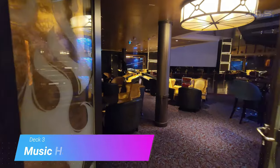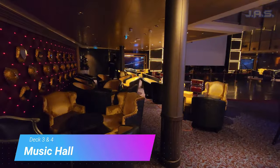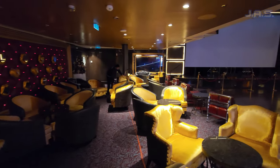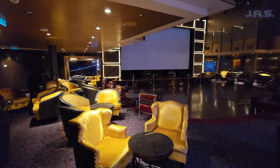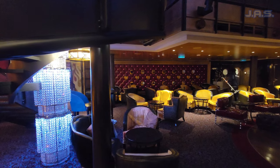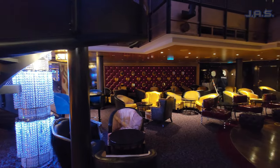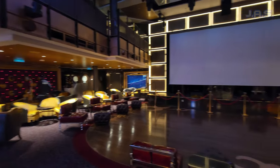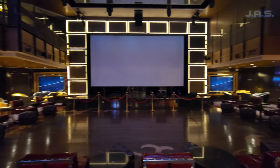Now, this is one of my favorite areas, even though on this particular cruise, I didn't spend much time here. The music hall is a really cool, almost bar slash club slash just performance venue. It has everything there. And they usually have the local bands or the smaller time acts that would come here and perform. Or on my last cruise, the larger bands kind of rotated from the Royal Theater to this area as well.